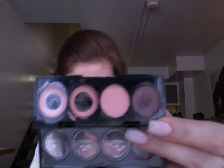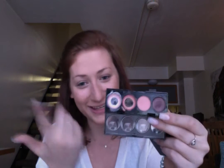They actually don't make these colors anymore, but they do still make similar quads. So this Revlon palette is in 705 Pink Petals. I really would have loved to find this again because look at how pretty those are. I mean, obviously you can't really see that because I have hit pan on two of them. Proud of myself. I didn't think that I would ever hit pan on anything. This was the first thing that I did. I really clearly liked these colors, as you can see.